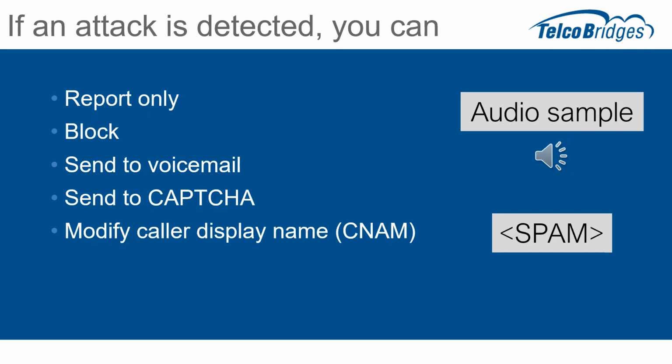And then the last thing, what some of our customers take advantage of, is they use the CNAM display. We can replace the caller name ID with the spam message to give some kind of indication if they're not using these other tools to block or filter rogue calls. So anyway, those are the options we give you. If you're under an attack, how do you handle it based on your use case, your customers, the parties that need to be called. You have different ways to create a response to handle that.